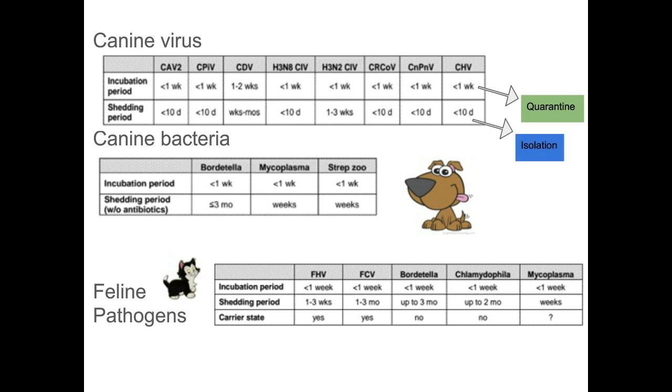All right, so that makes these diseases easy to treat or manage in shelters because the incubation period is only about a week. So that correlates with the amount of time you have to keep them in quarantine. This is a short amount of time, usually making quarantine feasible for shelters.